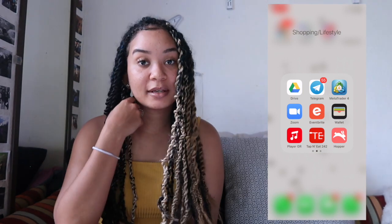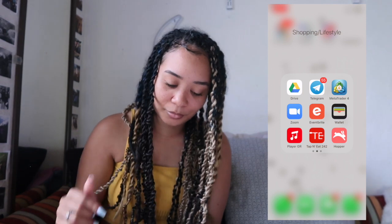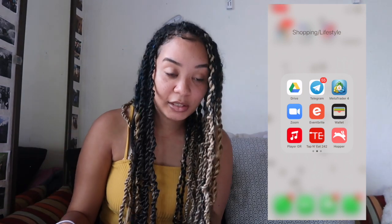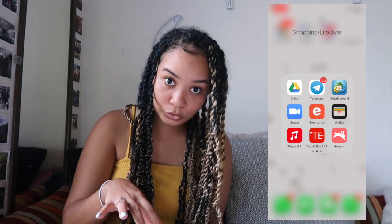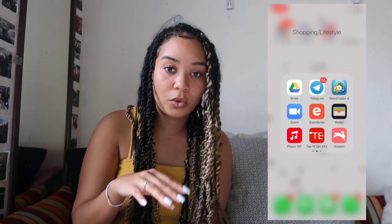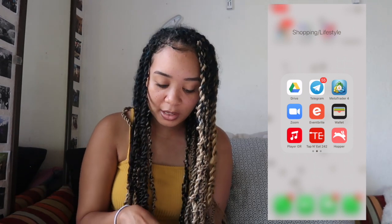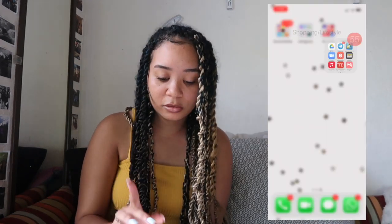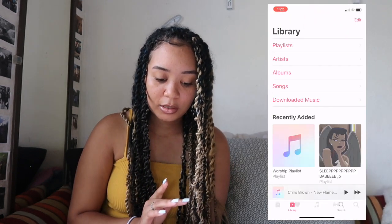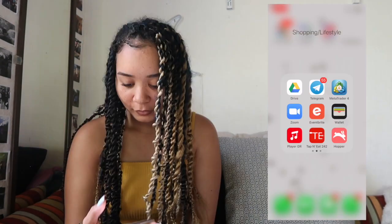Then I have Player GR. If you guys don't know what that is, it's a music app. Obviously it has a music symbol. But on here you can cache a song into your phone, not directly into your phone, but on the app, and then you can listen to the song without internet and you can watch the video too. So I have that app, even though I do have a ton of songs on my music app.